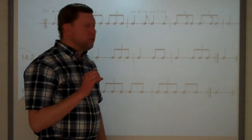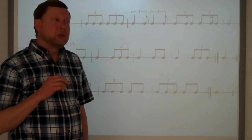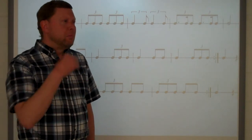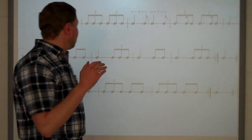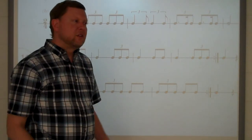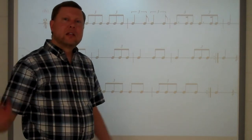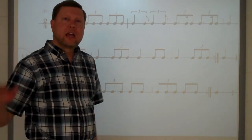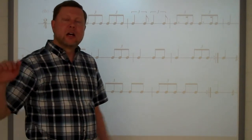So if I have 2 against 3, I'm going to be tapping the regular duple division with my left hand, and I'm going to be conducting the beat, but I'm going to be saying it sometimes as triplets. So for instance, if I just made up a measure, I could start out 1 and 2, and then I could go into triplets. 1 la li, 2 la li, 1 la li, 2 la li, 1 and 2 and 1 la li, 2 la li, 1 la li, 2.